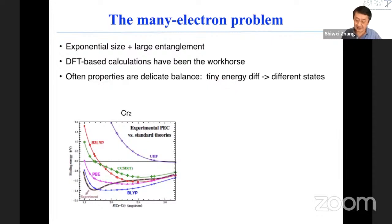So tiny energy differences can cause the system to go into different states. In other words, different phases can be separated by very small energy differences. So for the chemists, for example, Ken would be very familiar with this chromium dimer plot of the potential energy curve. When you try to break the bond, when you try to pull the two chromium atoms apart, you can see there's an experimental curve, which has this funny structure, the usual dip, but it has this long shoulder and so on. This is the consequence of strong magnetic correlations, because chromium has a six-fold bond as you try to attach them. But here are some typical theories.